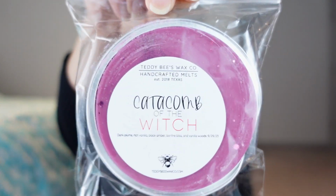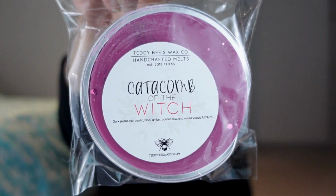All right. This is Catacomb of the Witch. This is dark plums, rich vanilla, black amber, bonfire bliss, and vanilla woods. This was another one that I added after the live. I was not going to buy it, but then I also saw on her Facebook page a lot of people talking about this one. Again, I didn't want to have to deal with an RTS. So if I don't get it and a lot of people are talking about it, I'm going to regret not having it. I'd rather have it because odds are I'm going to like it a lot.